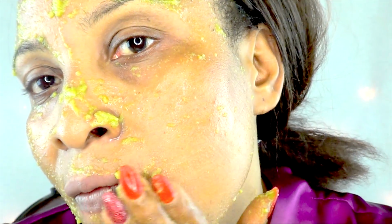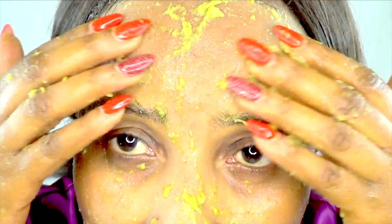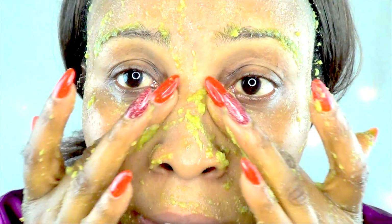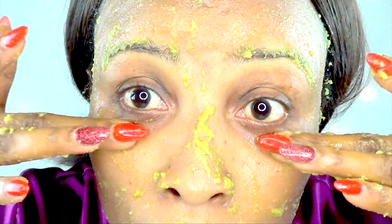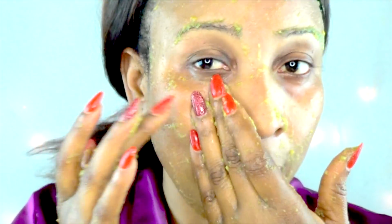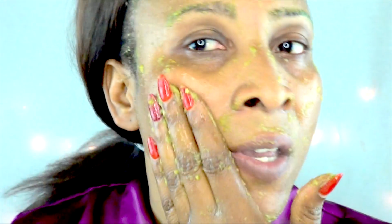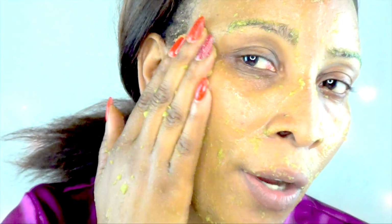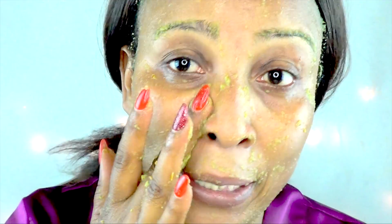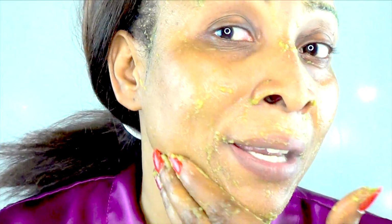Oh wow, fantastic, amazing. Wow, this is nice. Okay, so then you just want to do a little extra rubbing, and I'm going under the eyes. So after the application, you want to rinse off with cold water. So you can use this treatment every day, and with continuous use, eventually you're going to notice your skin starting to look much cleaner, much brighter, much fresher, and you definitely will be having a radiant glow.